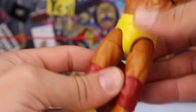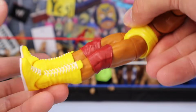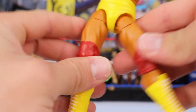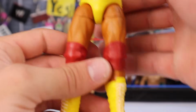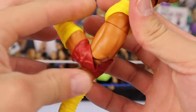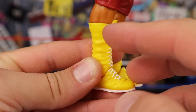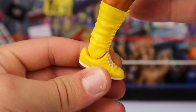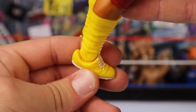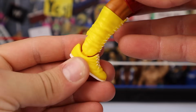Legs on this Hulk Hogan, I was able to get him to the side, but as far as raising him up front, I was not able to do that. The side, no issues. This, no, he cannot sit, which I find kind of annoying. Double jointed knees work amazing, and they are pinless. And if you move down to the boots, obviously he's got the extra large yellow boots, white laces, white soles, and he doesn't have the upgraded style of ankle pivot. This is the classic style of ankle articulation for the Mattel figures, which works fine with it, but I do prefer the new style of ankle pivot.